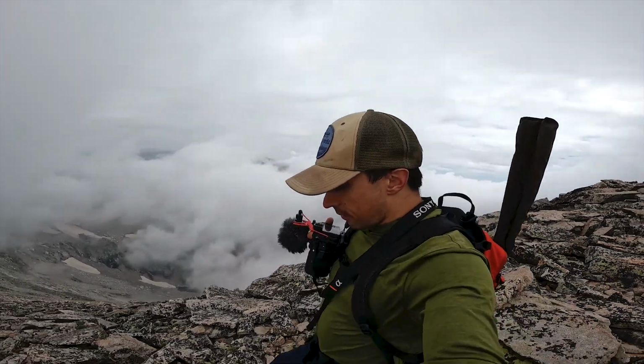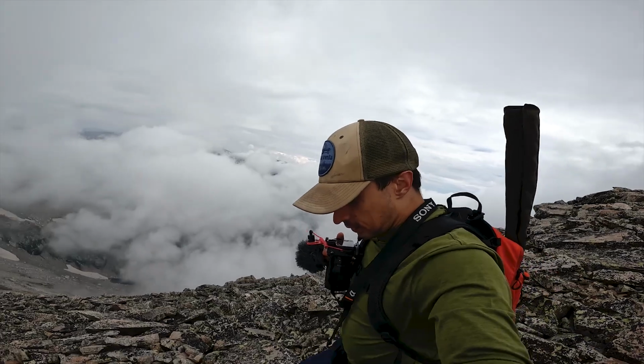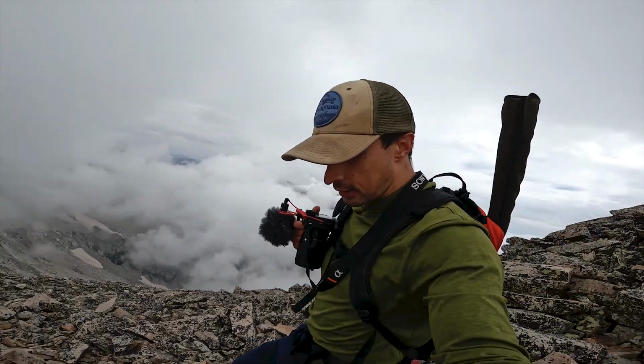I think you just got to be comfortable if you're doing this hike, just knowing you're following the ridge and doing some route finding, even though it's really simple, it's just the ridge, but you're not going to see cairns or anything along here.